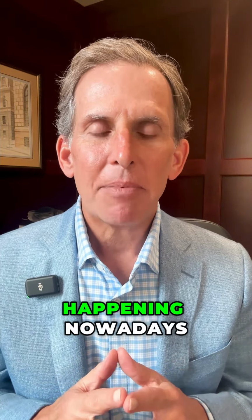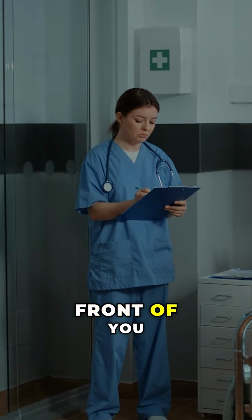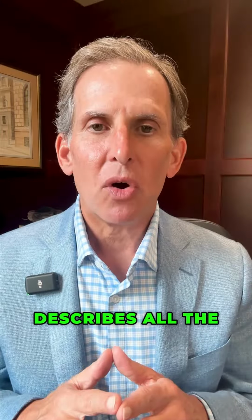But that's not what's happening nowadays. Instead, you go into surgery, you're in the bed getting ready to be wheeled into the operating room. You probably have some medication on board. You're nervous. Now you're given some paperwork to sign, or a tablet is shoved in front of you, and you are now asked to sign these informed consent paperwork. It describes all the risks and benefits and complications of a surgery that should have been discussed in the office, but now they're asking you to do it right then and there.